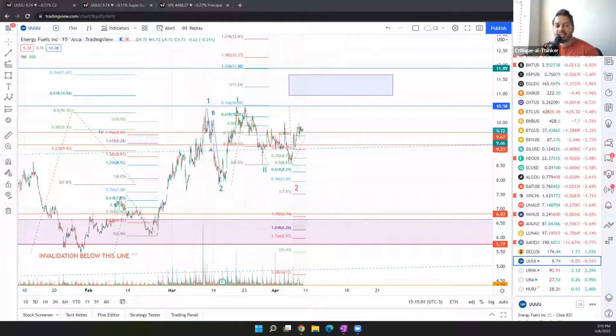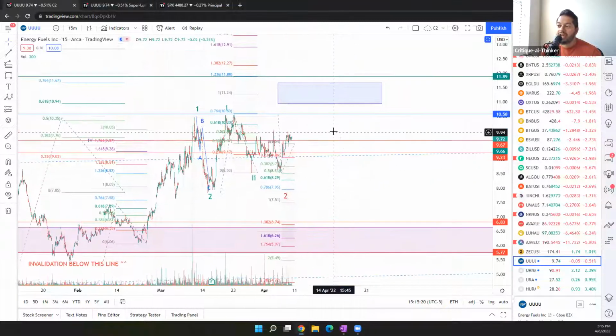Hey guys, it's an exciting time in the uranium complex as it looks like we may be attempting our breakout a bit sooner than expected. This is going to cover Energy Fuels Incorporated, which is UUUU, or the four U's, as well as the URNM and the URA ETFs, the descriptions for which will be posted below. And well, sure enough, we have a rally in place.